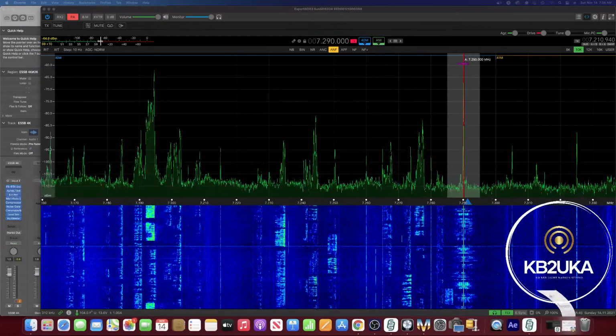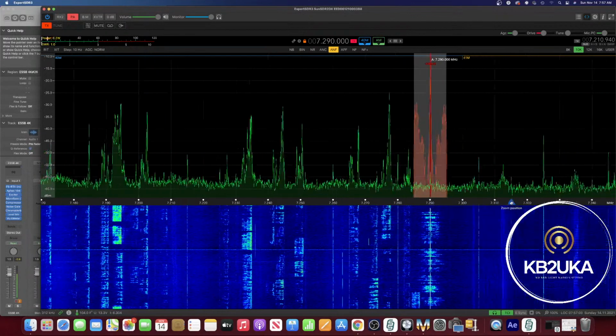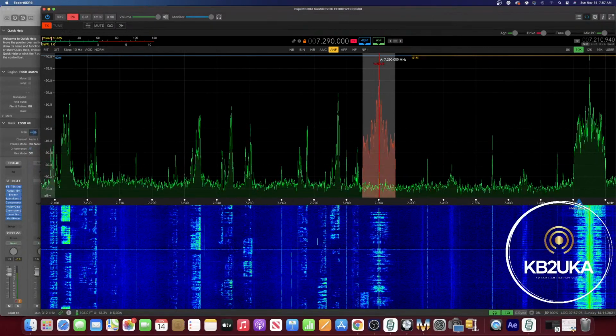Back to you. All right, Rich. Roger, you're 15 over, solid 15 over, great audio. What am I running here? I am running a SunSDR2 DX. That is that Russian SDR radio. I don't know if you're familiar with it. The company is Expert Electronics, but not the Expert Electronics that makes the amplifiers.